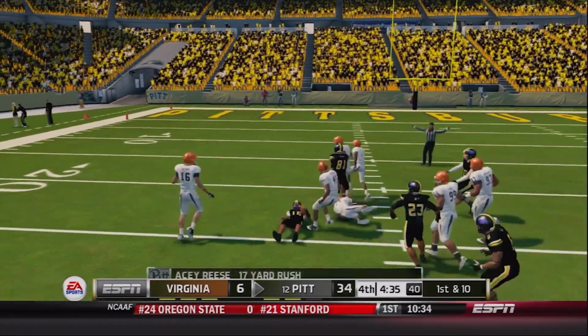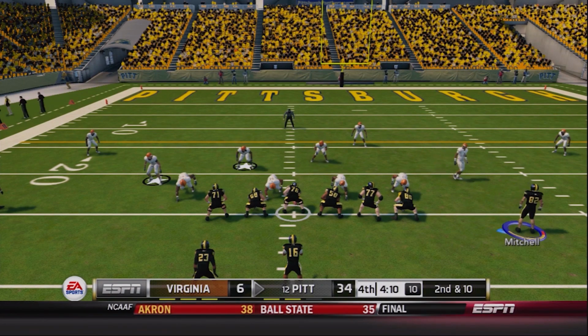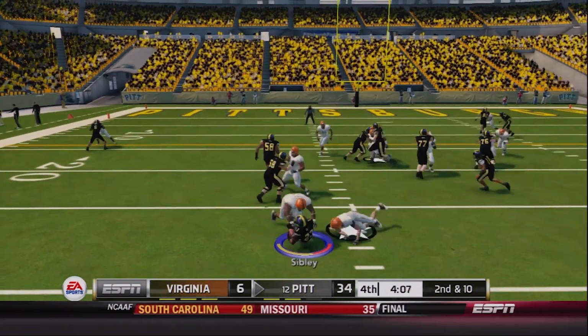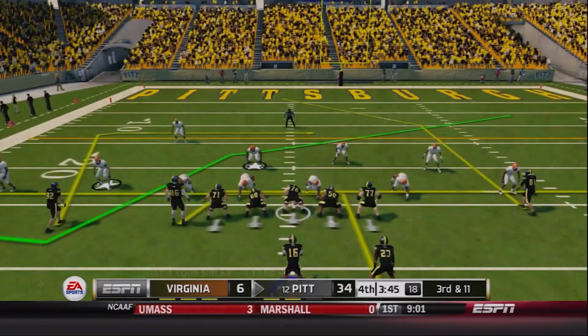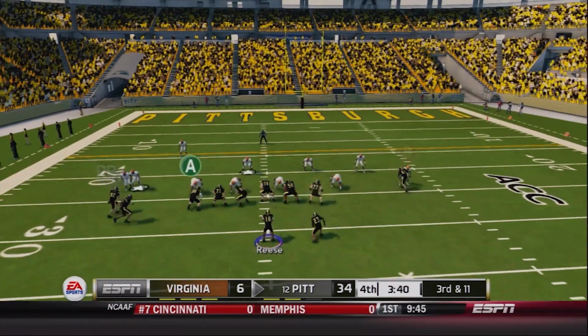Great run there by the redshirt junior quarterback, who has seen his starting job lost early in this season, but he's still playing very, very well when he gets the opportunity for the Panthers here. This time he goes to Sibley for a loss of yards. It's going to be 3rd and 11. Obvious passing down for Reese to finally get to show his stuff.